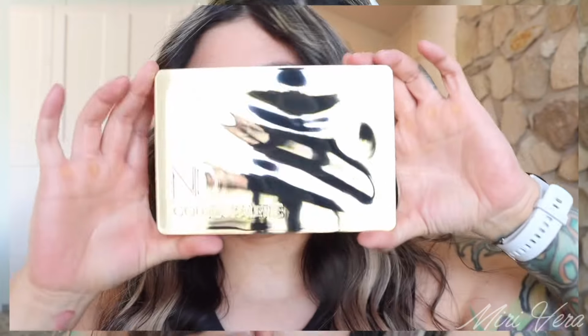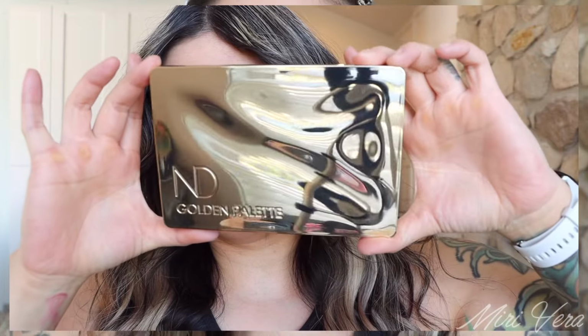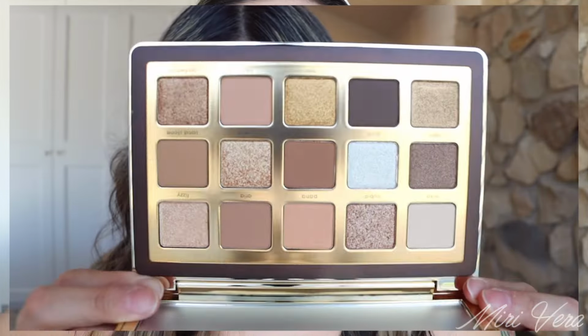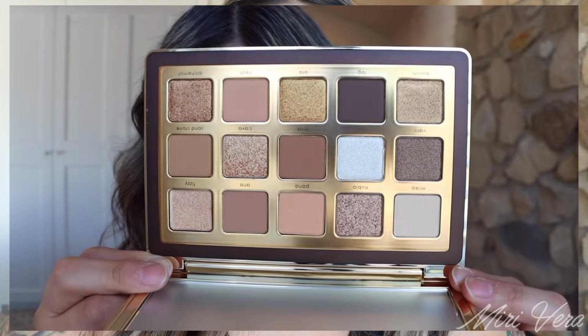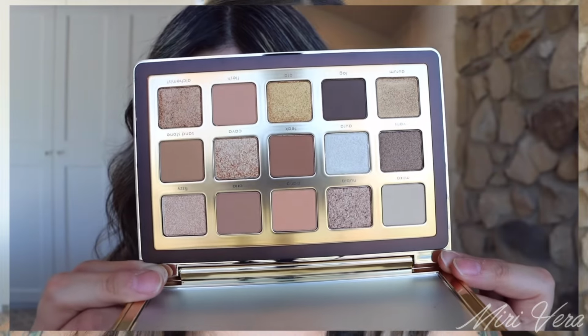Okay, so the new Natasha Denona Golden Palette. This was actually a collection, so there were 3 different items available for this collection. I'll go ahead and show you a little clip of the palette itself so you can see up close shots before I touched it. I purchased mine from the Sephora website. It was available on June 3rd for early access, and it got to me yesterday, which was June 5th. So it actually got here fairly quickly.